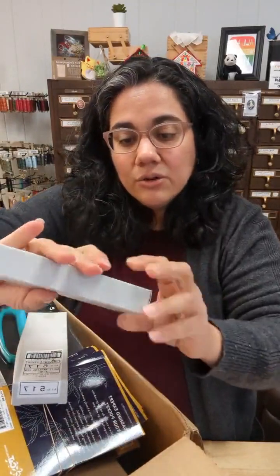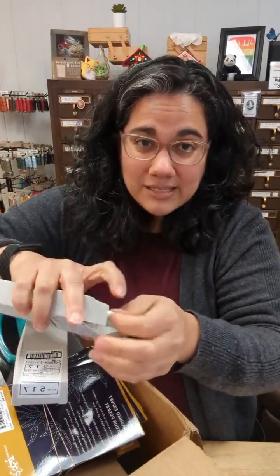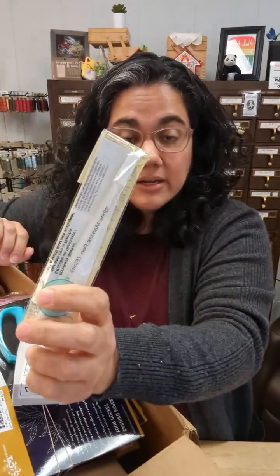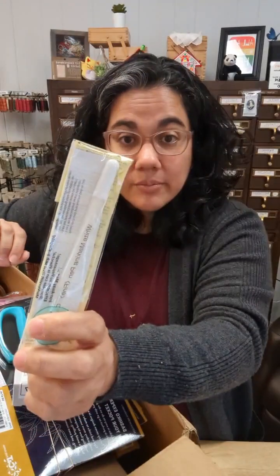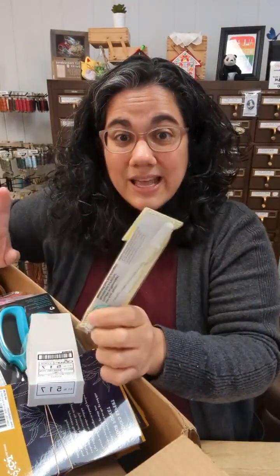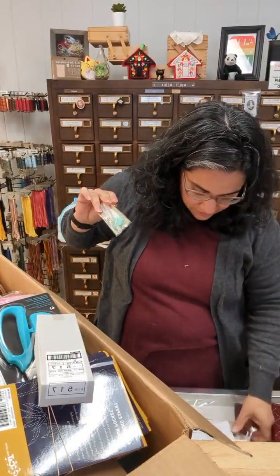These are the Clover White marking pens. I also did a reel on these last December, right before I left, where I was comparing the Iron Away white marking pens. This is the Clover version, and then there's the Bowen version, and I like them both. They both work really well.